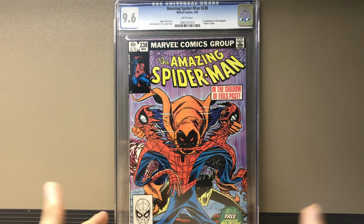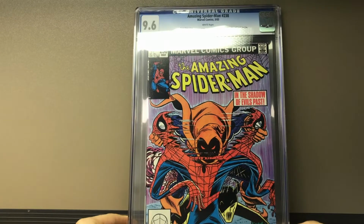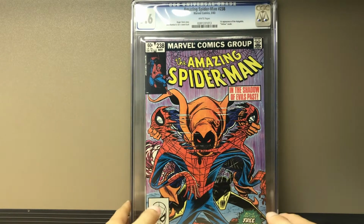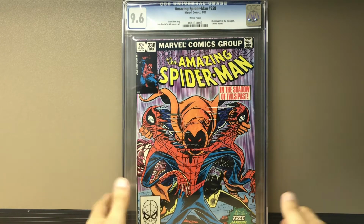The book has its tattoos because it's a blue label, and it does say on the label tattoos inside, so you can see that right there. Just a classic cover by John Romita Sr. and John Romita Jr. I just absolutely think this cover is absolutely classic, and of course it's a great appearance to one of my favorite Spider-Man villains, which is the Hobgoblin.